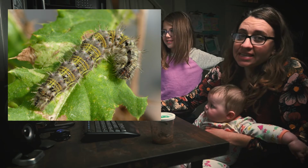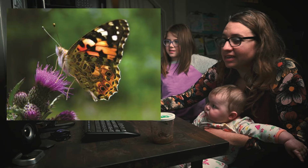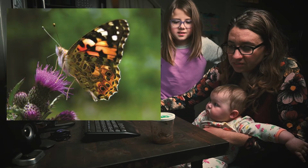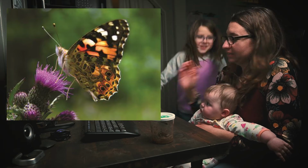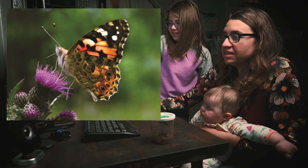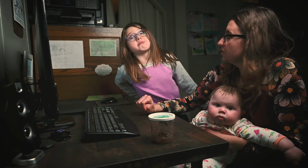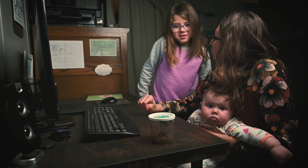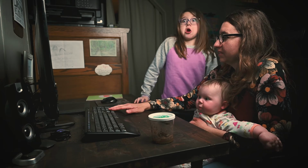Now, boys and girls, these caterpillars are called painted ladies. That's the kind of butterfly they're going to turn into, painted lady butterflies. She's announcing them. So, they will shed their skin four times as they grow. Did you know that? Before it becomes a butterfly, it has to shed its skin four times.